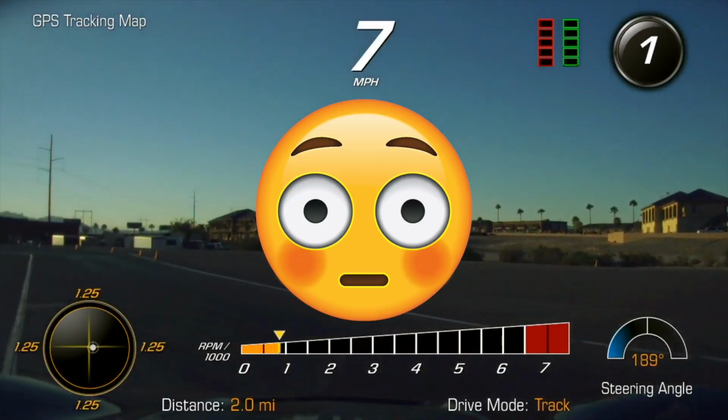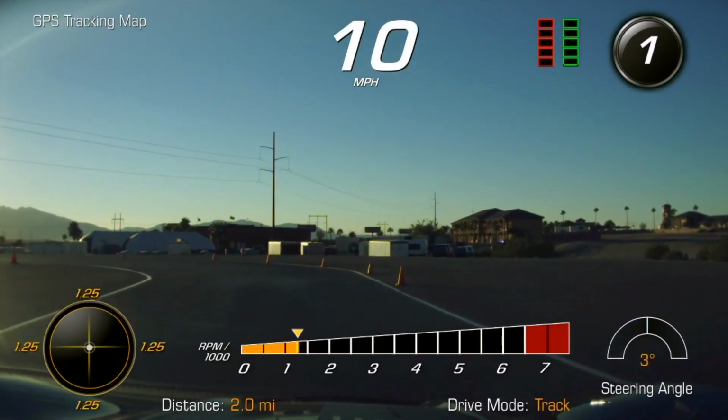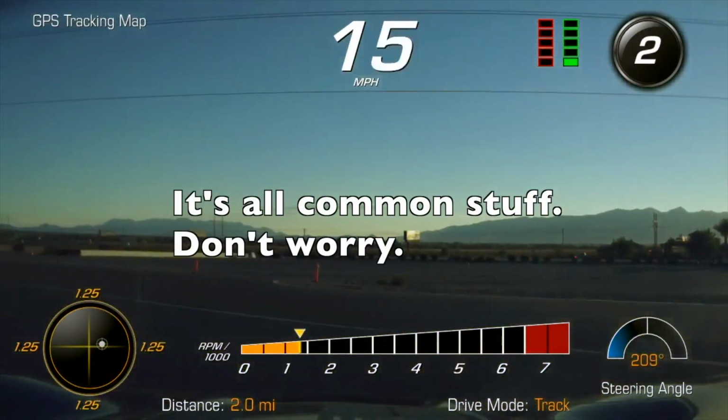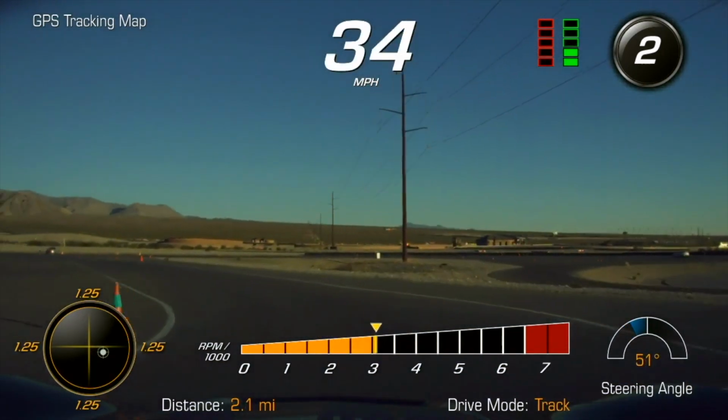You were getting excited, and as each lap got faster and faster, that adrenaline was dumping more, and so your smoothness went out the window. Second gear. It's all common stuff, don't worry. And accelerate. The hardest thing as a pro driver is to keep your nerves in check.